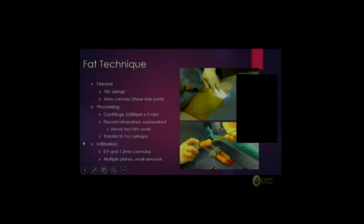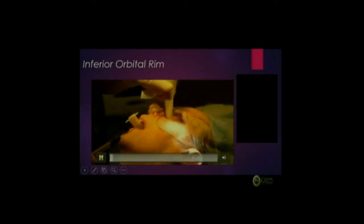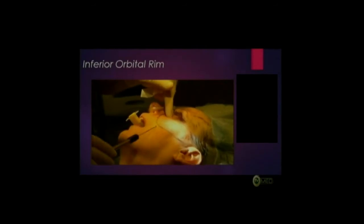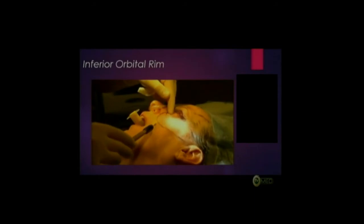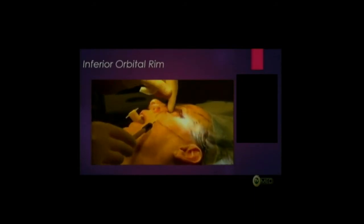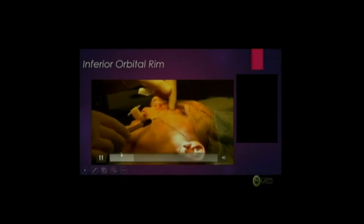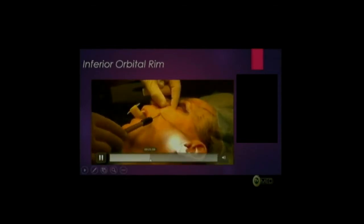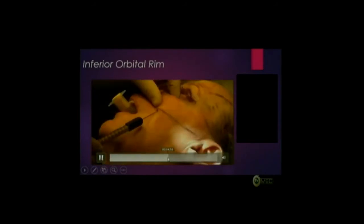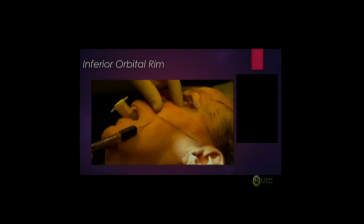So just a quick video showing palpating the infraorbital rim and infraorbital neurovascular bundle to try to minimize damage to that, try to prevent infiltration into that, starting medially and extending laterally for the deep injection. Again, this is with the 1.2 cannula. I'll just skip ahead. Sorry about that.